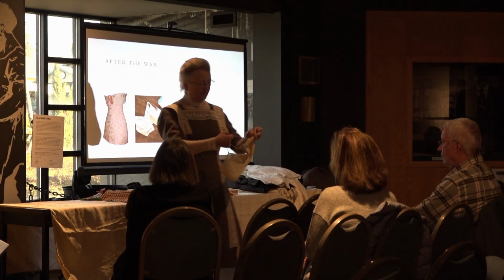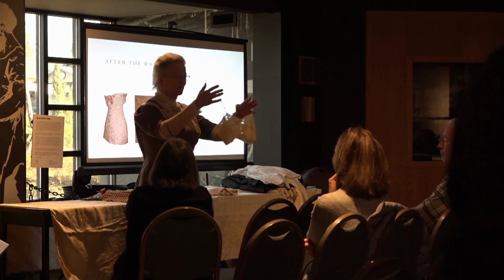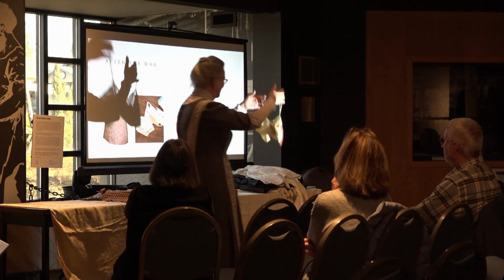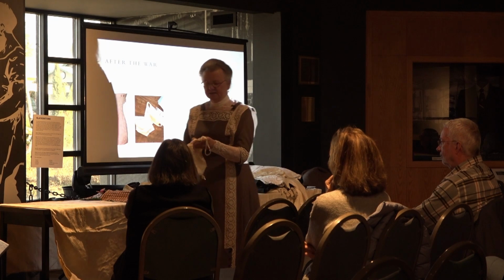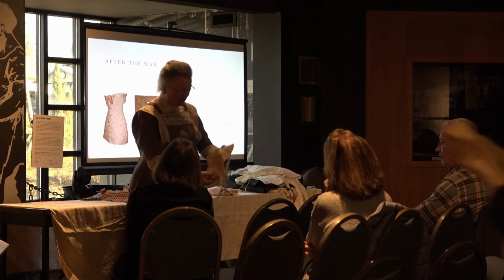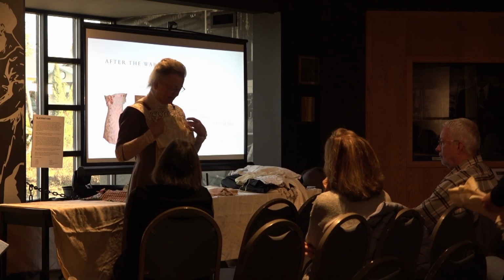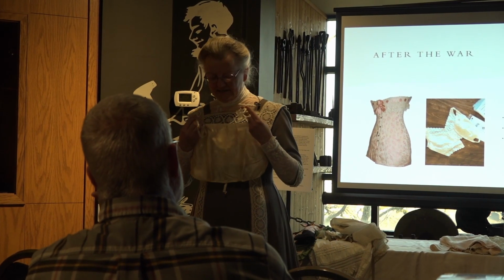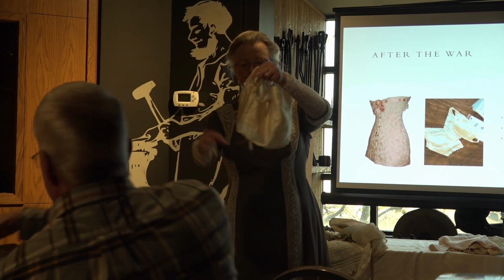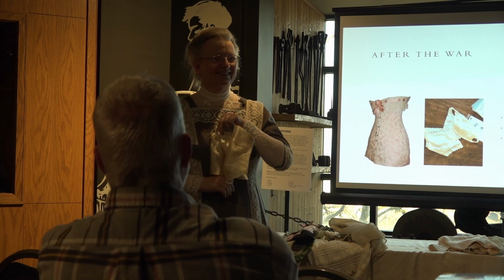This is probably from the 30s. But you can see it's not structured like a modern one. It's just a little wisp of a thing. Here's an early one, probably not worn very much, but it's that shattered silk. Little straps, very delicate. This would be after 1919 probably. And then a little hook here to hook it to your girdle or your corset.